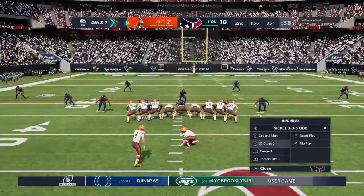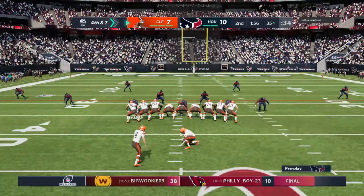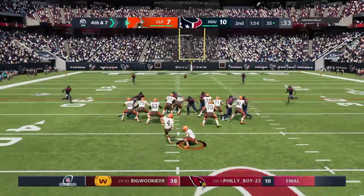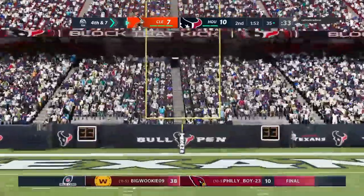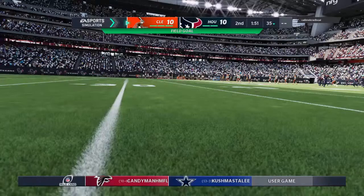So on 4th down, out comes the Browns kicker, Austin Seibert. From the left hash, this will be a 52-yard attempt. And this is right down the middle as he puts it through, and that will knot us up at 10.